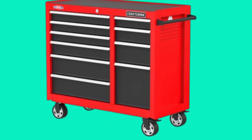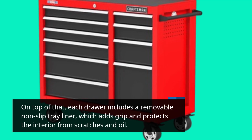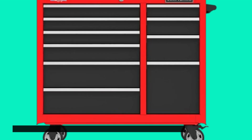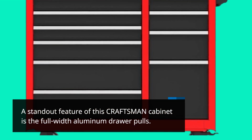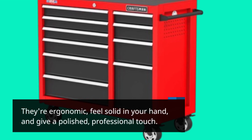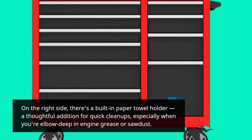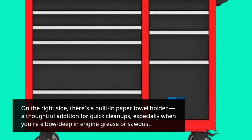On top of that, each drawer includes a removable non-slip tray liner, which adds grip and protects the interior from scratches and oil. A standout feature of this CRAFTSMAN cabinet is the full-width aluminum drawer pulls. They're ergonomic, feel solid in your hand, and give a polished, professional touch. On the right side, there's a built-in paper towel holder, a thoughtful addition for quick cleanups, especially when you're elbow-deep in engine grease or sawdust.